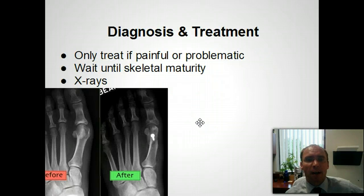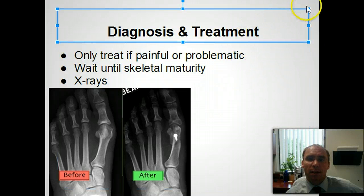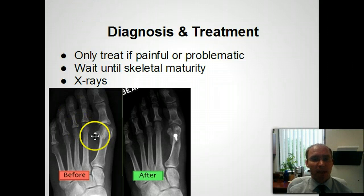Okay. How do you diagnose it and treat it? Really what we do is we only treat it, first of all, if it's painful and problematic. If you're a young lady, we tend to wait till you're skeletally mature, and that's after 15 or 16 years of age. And then we get x-rays. As you can see on the x-ray here, there is this area right here, actually these two bones right here. Let me just show you here.